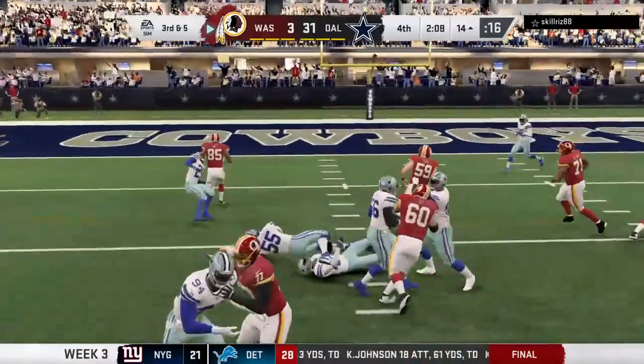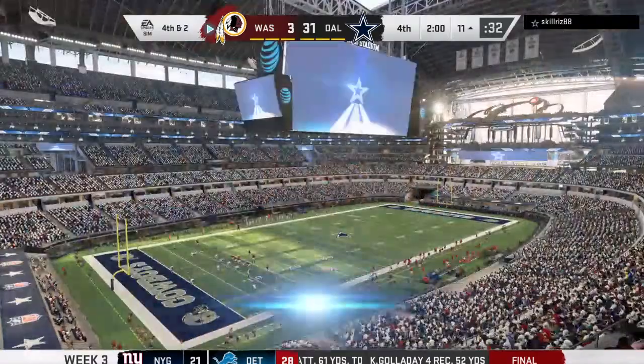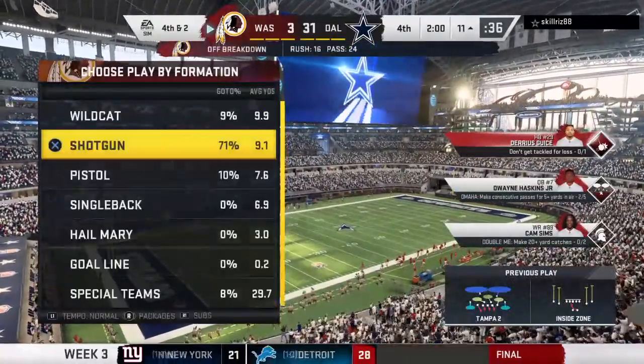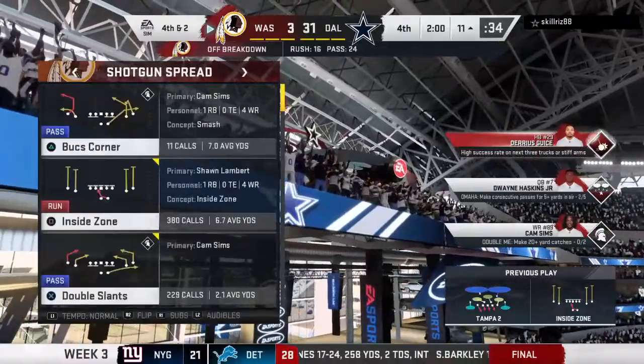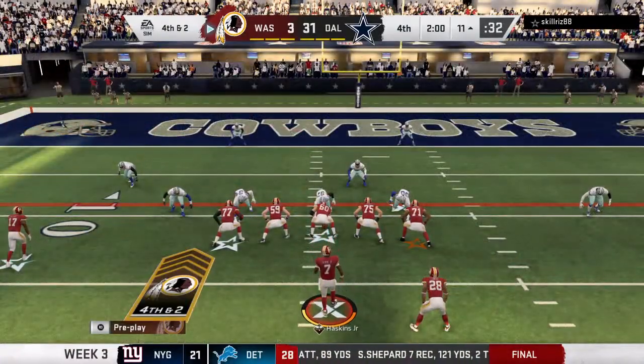Out of the gun, Geis. And he's going to be taken down here, still a couple yards short of the 1st. Give him 3 yards there as that'll take us to 4th down. Just 2 minutes remaining here in the 4th quarter of what has been a one-sided affair. So it's Redskin football here as we welcome you back.